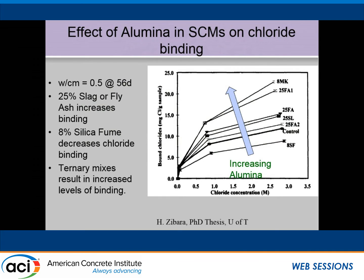And Mike mentioned the binding capacity. These are some binding slides from a student that Mike and I supervised years ago, showing that if you have a straight Portland cement, you get a certain amount of binding. This is bound chlorides versus the chloride solution the samples are in. And if you add fly ash or slag, you get increasing amounts of binding. There's metakaolin up here. And you're basically doing this in the order of increasing alumina in the binder system. The more alumina, the more binding you get. Silica fume has less binding than straight Portland cement because it's pure silica. There's no alumina. So you're actually getting reduced chloride binding in that case. So with a ternary mix, you use the slag or fly ash, you can compensate for that and get increased binding.